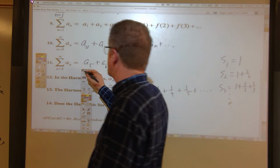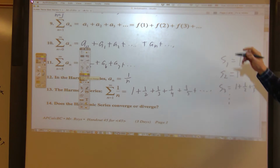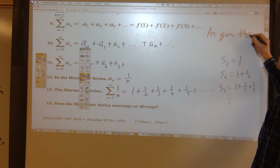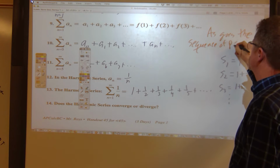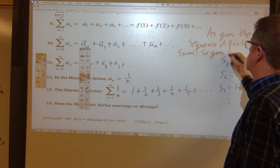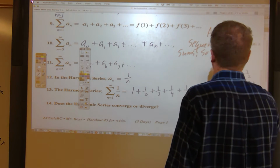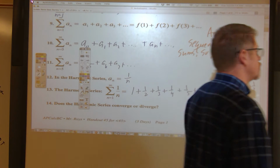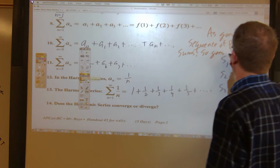Write that down. That's how you can tell whether a series converges or diverges at a very fundamental level without using any of the 10 tests. Here's the basic idea. This is very important vocabulary, the sequence of partial sums. As goes the sequence of partial sums, so goes the series. So if the sequence of partial sums is converging, then the series converges. If the sequence of partial sums diverges, then the series diverges. So goes the series.